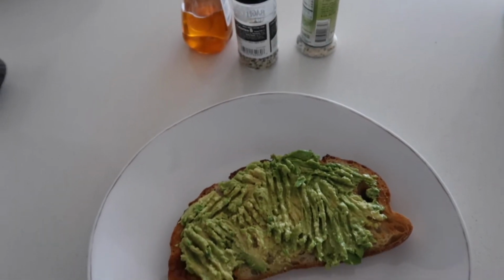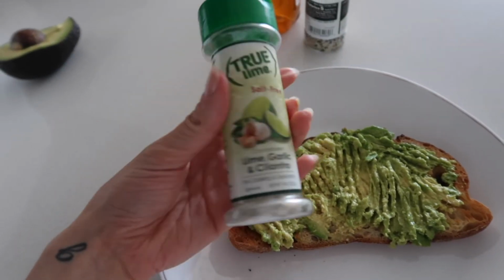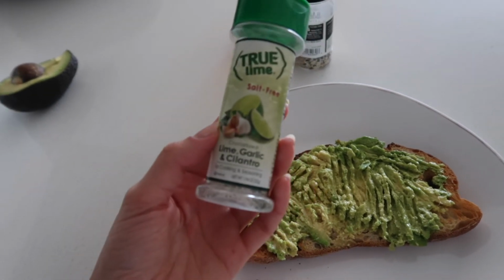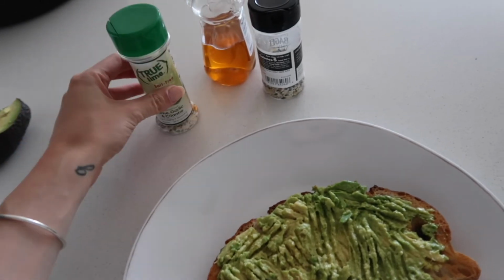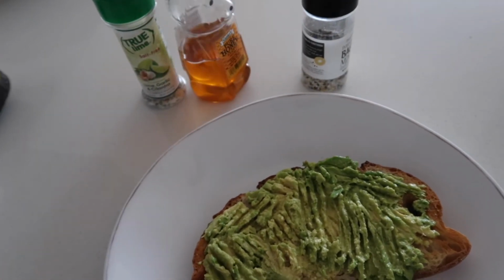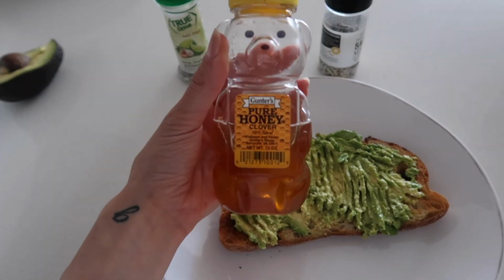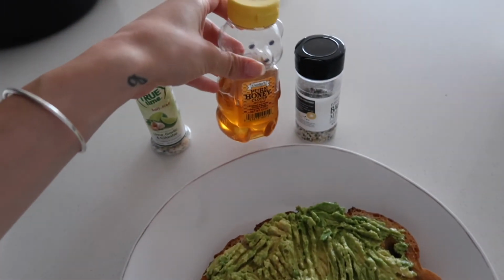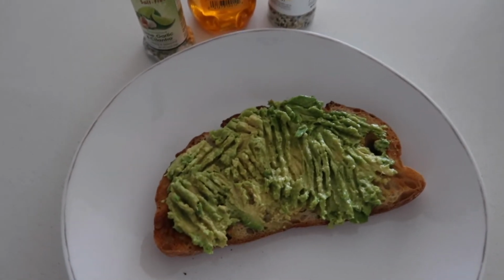Made myself a piece of avocado toast because I'm starving, but I wanted to show you the toppings that I usually put on it. I have this true lime, garlic, and cilantro seasoning. This is so good, and I always put it on my avocado toast. Of course, everything bagel seasoning, and then honey. Oh my gosh, if you don't put honey on your avocado toast, you need to start doing it because it's so good and makes it 10 times better. So I'm going to put on all of these toppings and have myself a piece of toast because I'm starving.